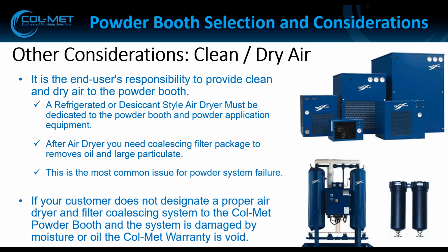It is very important. After the air dryer, you need a coalescent filter package. This removes all your oil and large particulate out of your air stream. You want to make sure you got all that out, because you don't want the guns being clogged up or the filters getting damaged by particulate.